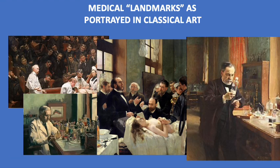Few subjects are as dramatic as are the landmarks in medical practice and discovery. These milestones provide famous artists with unique opportunities to document medicine's turning points. This presentation will display selected works of art that illustrate major events in medical history.